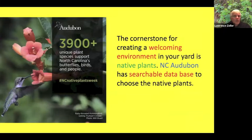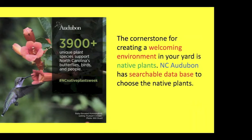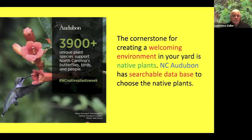If you don't already know, and I bet a lot of you do, if you go to Audubon, I particularly think NC Audubon, and just Google native plant database, they have a searchable database. I'm sorry, never mind. Sorry. Okay. Let me try that again.